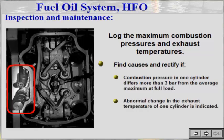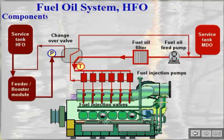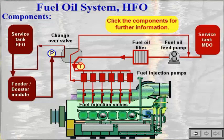Abnormal change in the exhaust temperature of one cylinder is indicated. Click the components for further information.